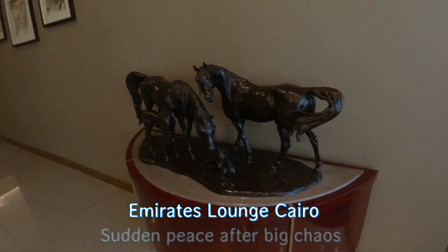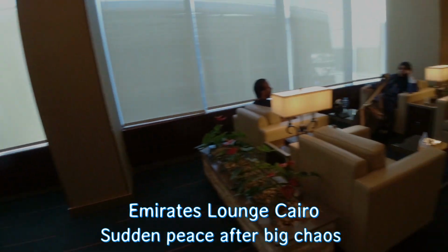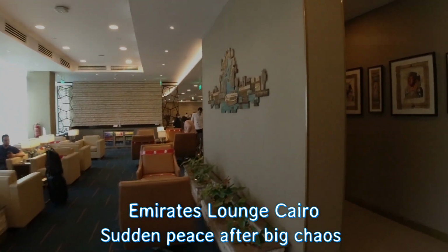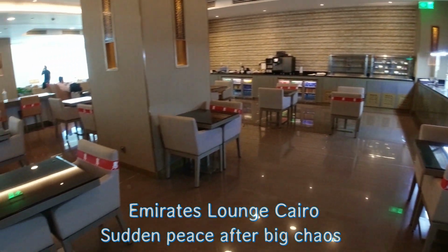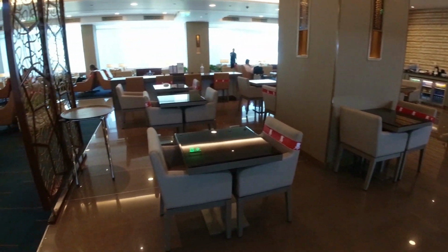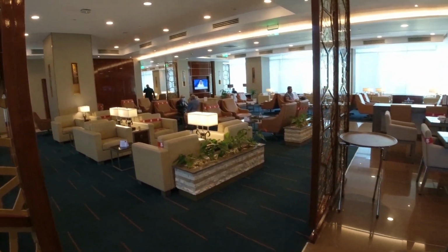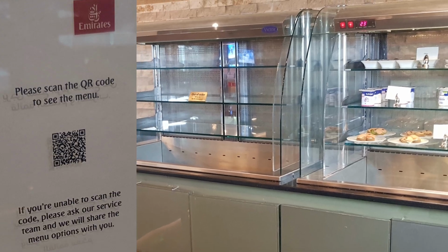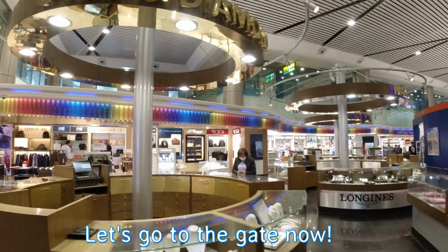On my sprint to the gate, let me just give you a quick overview of the Emirates Lounge in Cairo. Apart from a few Egyptian pictures on the wall, the lounge looks like almost all Emirates lounges in the world, with the same design and also with the same large chairs. The lounge is accessible to business and first-class passengers and gold and platinum status holders. Currently, there's only a limited cold buffet. Everything else is served at your seat.